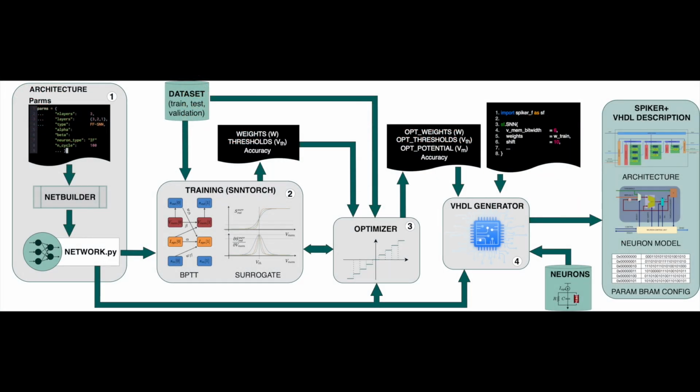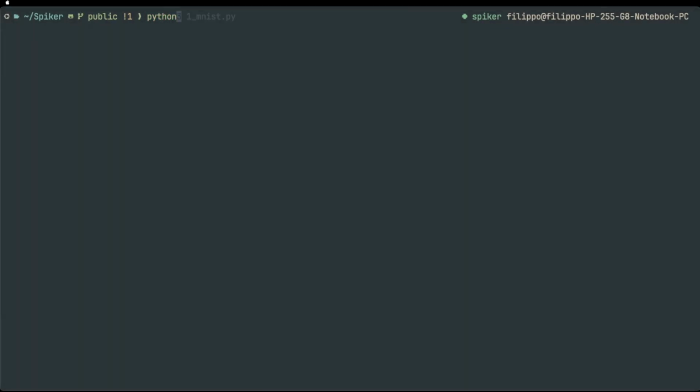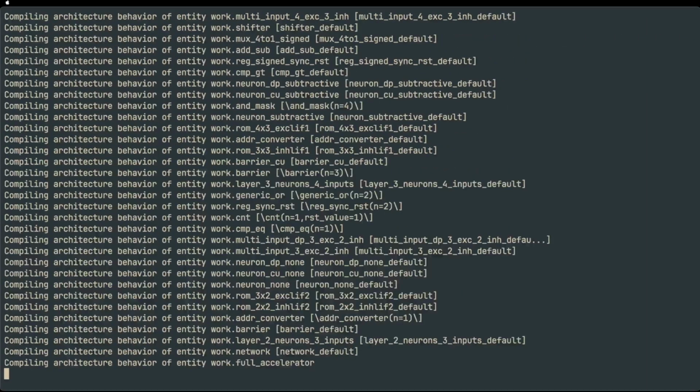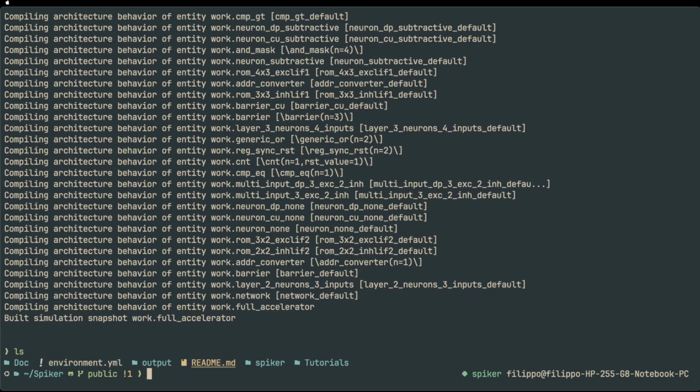What you've just seen are 3 independent but fully composable steps: network definition, training, quantization, and hardware generation. Also, if you already have a pre-trained network, you can skip directly to the hardware generation step. Spiker Plus takes your existing model and produces the VHDL code ready for synthesis, without any retraining needed.